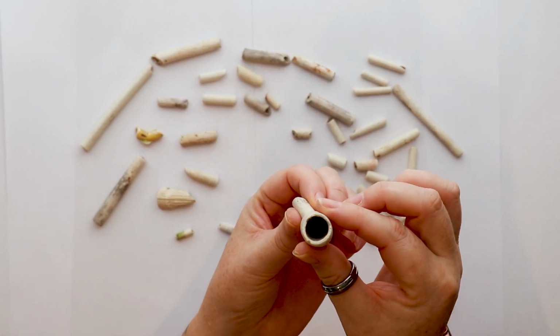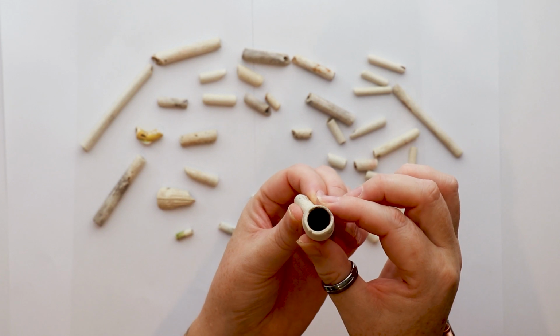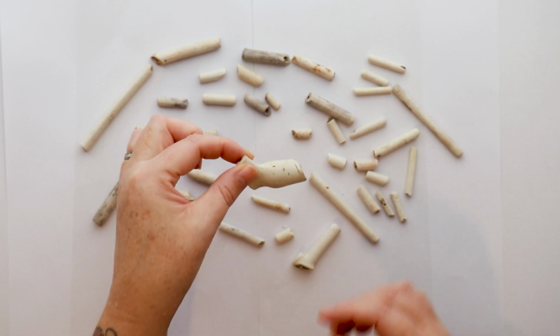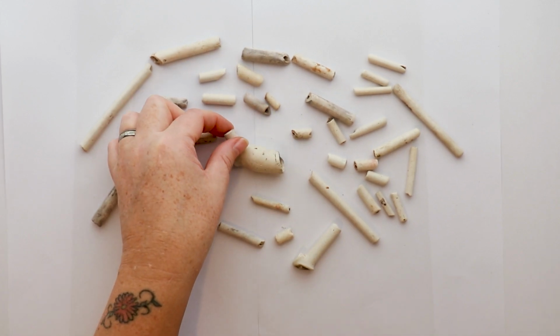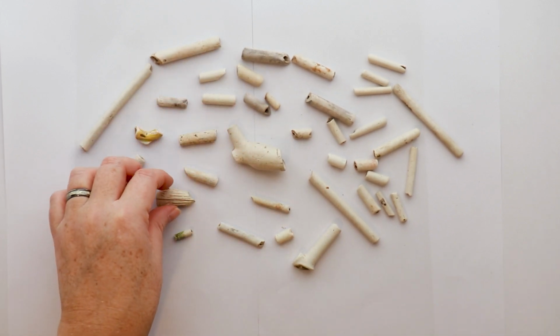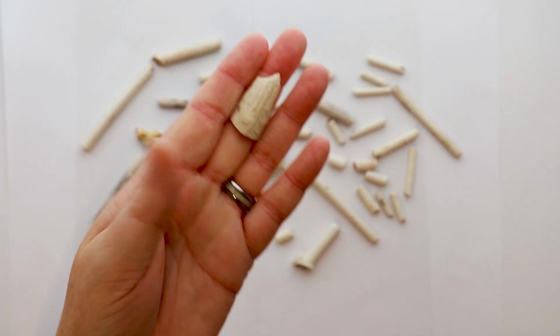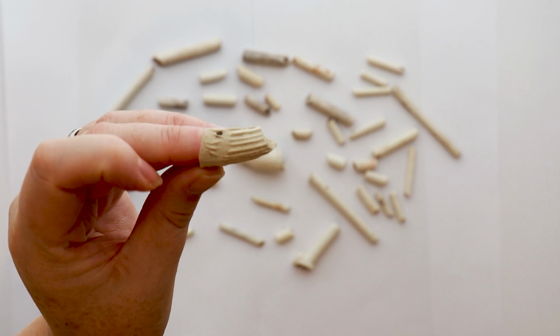Quite small when tobacco was quite new and probably quite expensive, so only small amounts were affordable. And also we have part of a pipe bowl which has a really pretty little pattern on it.